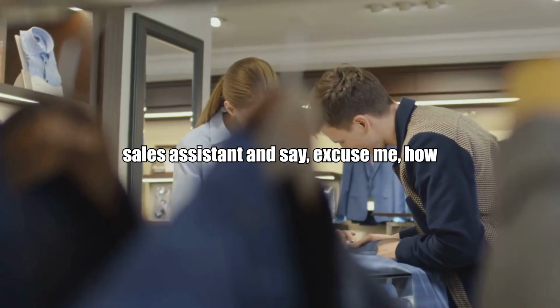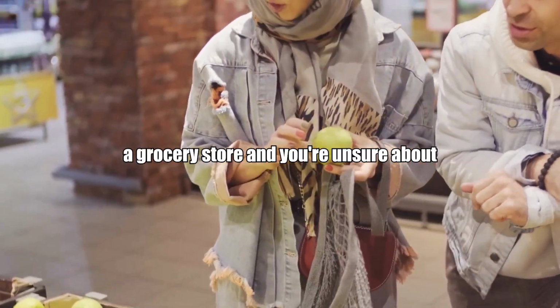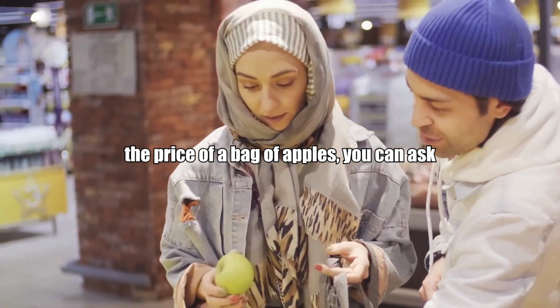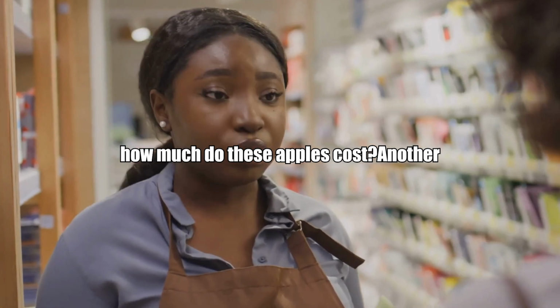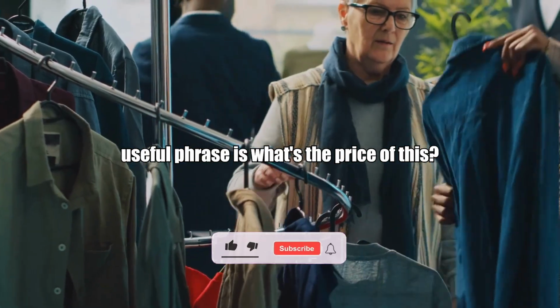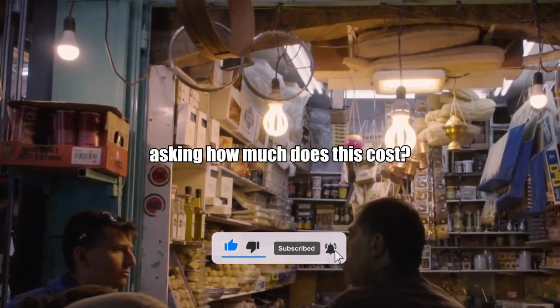You can approach a sales assistant and say, "Excuse me, how much does this shirt cost?" Or if you're in a grocery store and you're unsure about the price of a bag of apples, you can ask, "How much do these apples cost?" Another useful phrase is, "What's the price of this?" This question is just another way of asking, "How much does this cost?"